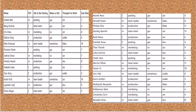Using all of the clues, you should have come up with the answer of the thief is Violet Vane, who was a female who works in packing, wears a hat, comes to work in a car, and wears a shoe size 6. Look back at all your clues and your answer to see if you came up with the correct answer of Violet Vane.